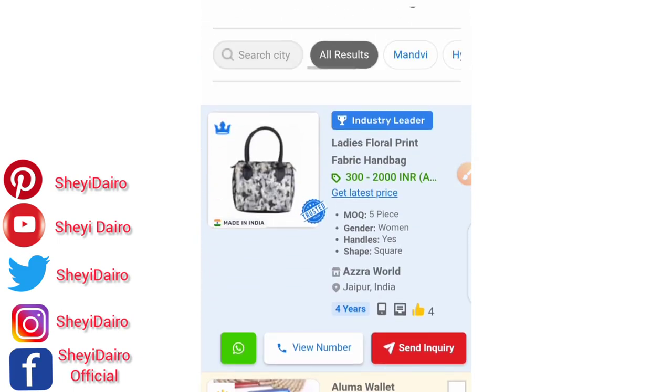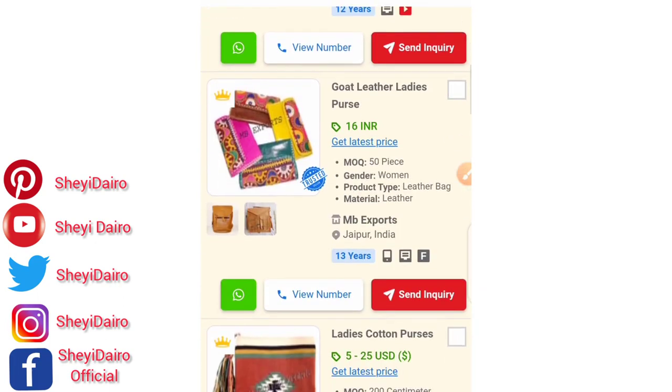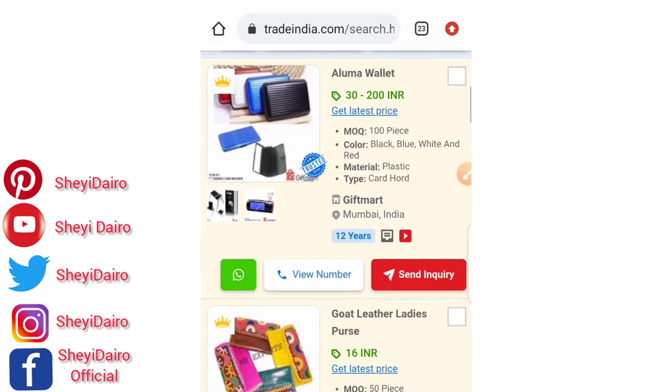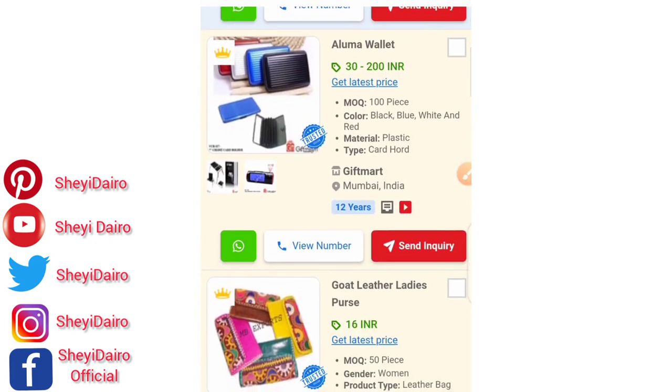So this is straight up India. This site is from India directly. So look at it now. There's nothing like a filter. It's just directly from India. They make it so simple for you to connect with them on WhatsApp here, view their number, send the inquiry. So you have many methods of reaching them. If I were you, I will connect with them directly on WhatsApp here. It makes you have a good relationship with your supplier.